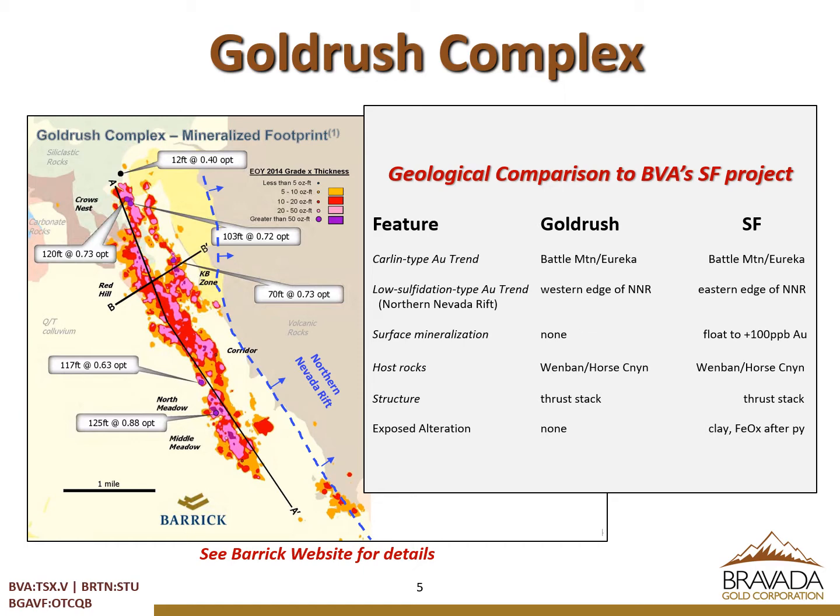In the case of SF, there are low hills that are covered with float. There's not very good exposure, but in sampling some of that float, we get over 100 ppb gold in places. So there is a gold system there. Host rocks are the Wenban and Horse Canyon Formation. We'll talk a little bit more about that in a second.